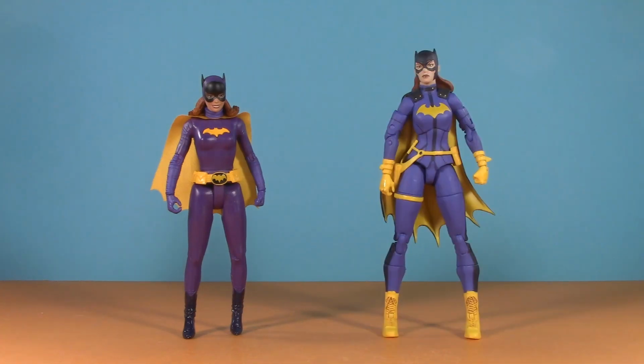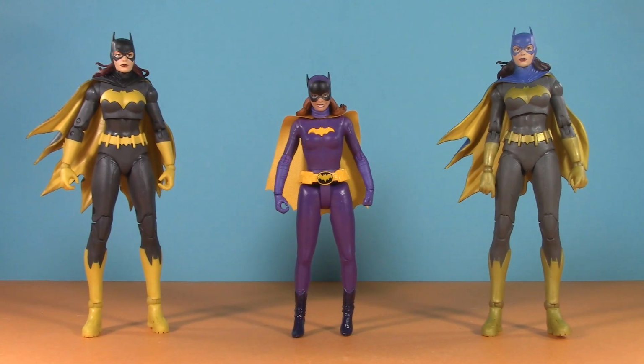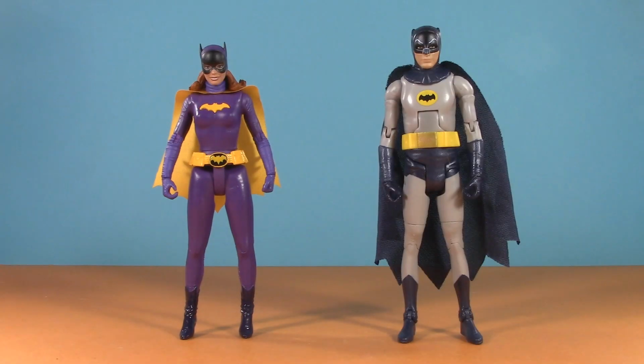Inspired by the 60s costume, she was back in purple for her Burnside look. This is from the DC Essentials line, but it was back to blue and gray by the time McFarlane took over in 2020. Here's black and gray and blue and gray versions of three Jokers, and Gotham Knights once again putting her in purple. For the rest of the retro series, here's Batman himself, but for those who are interested, I have acquired the Mattel version.